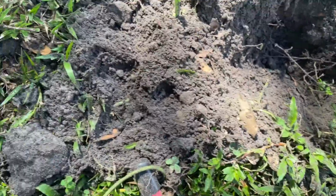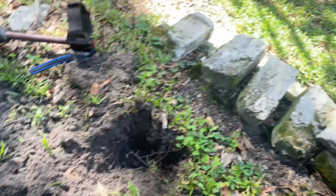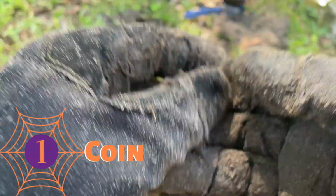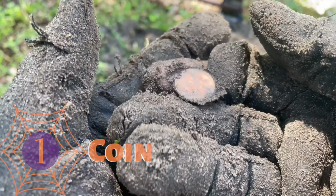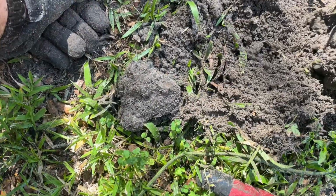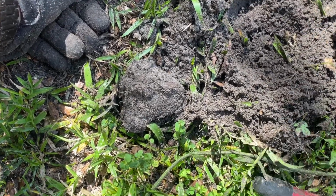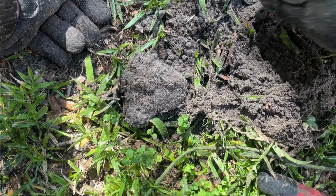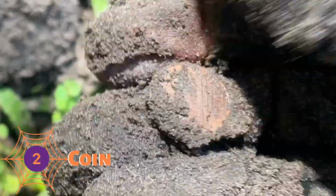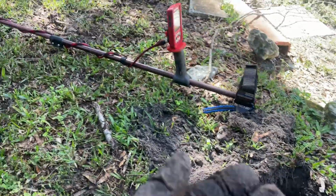Alright, guys, my first coin. I think it's a penny. Looks like it. Right there next to the wall, too. Let's double check the hole here. Something else going off here. What is it? It's so hard to see. Something right here. Here you go, another penny. Look at that, two pennies next to the wall. On a roll. Two coins, first two coins.